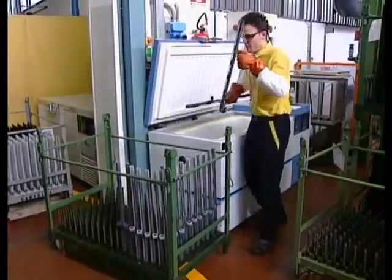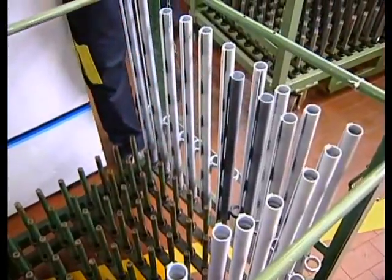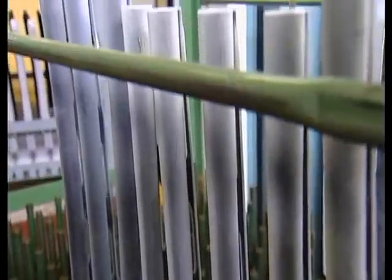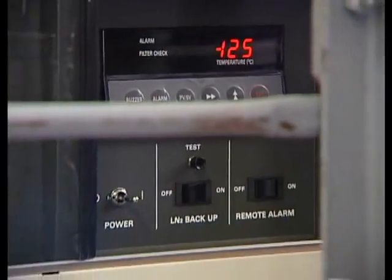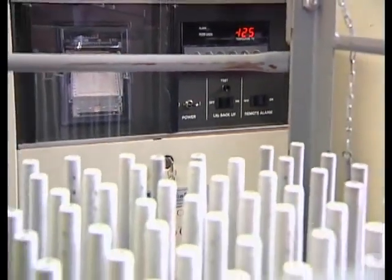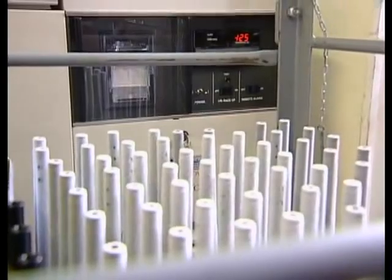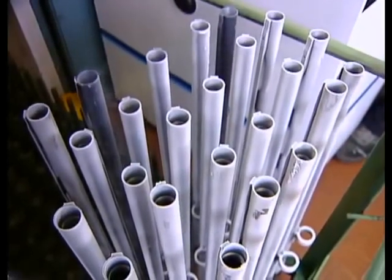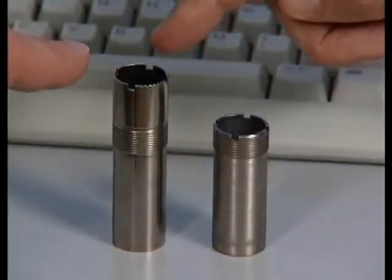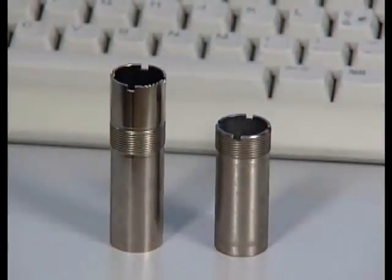5 years ago, cryogenic treatment of shotgun barrels was experimental. Now, Benelli barrels are frozen for 24 hours at minus 125 degrees Celsius. That's 200 degrees below zero on the Fahrenheit thermometer. The treatment smooths the inside of the barrel, and with the new longer choke tubes, produces more compact shot patterns.